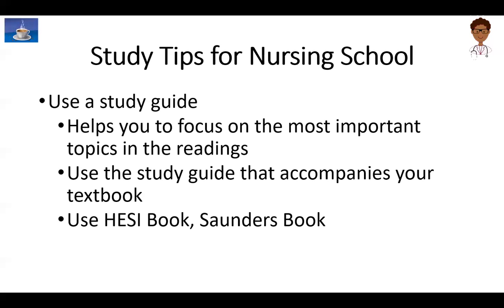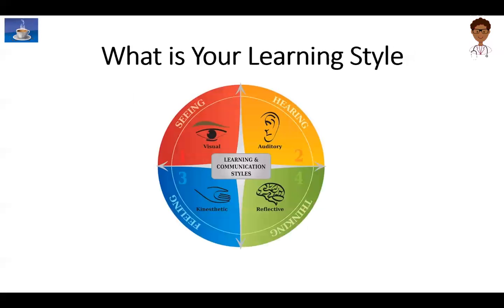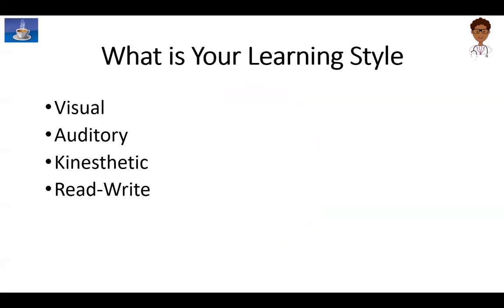Okay, so these are just some important things about using study guides and the resources that you have available. Any questions about this? No. No? All right, great. We're going to jump into learning styles, okay? And so when we talk about learning styles, it's how you best receive information and how it sticks with you, right? So let's talk about the different learning styles.